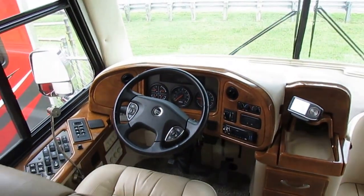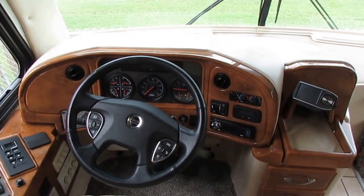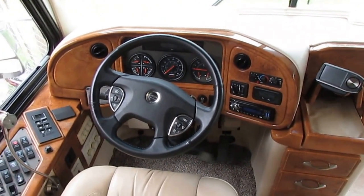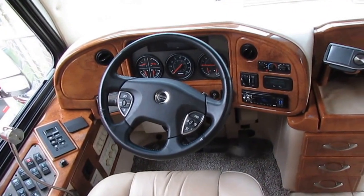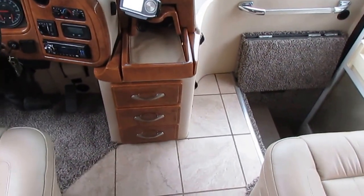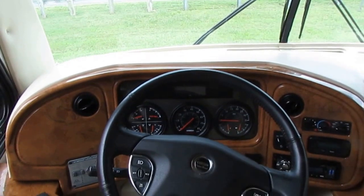Up here in the front, of course, you've got the trip computer. You've got 34,000 and 1,000 miles and change, 6-speed Allison 3000 transmission, which is the adaptive transmission. You've got the trip computer, you've got the redundant audio and headlight controls, dash air, everything works great, ceramic tile floor. Folks, this unit has got the Alfa's version of the Aqua hot water system.